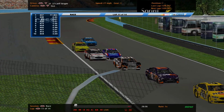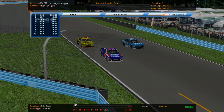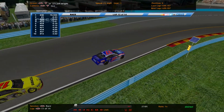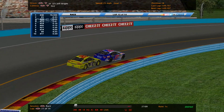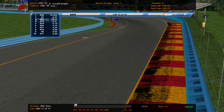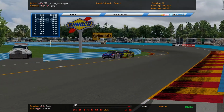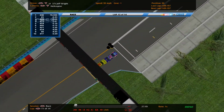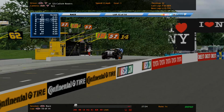You just hate to see the leader just have a mechanical failure like that. And because of that, his chances of winning this race are completely over. Jack might actually give him a push. There he goes. 12's gonna help him up the pit road. Does not need a truck to help him. 12 car's gonna push. Have you ever seen that in NASCAR? Oh, he did it! Jack Legacy pushes Jeff Bright back to pit road.